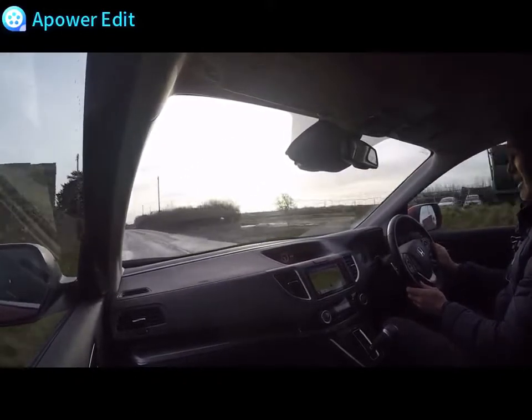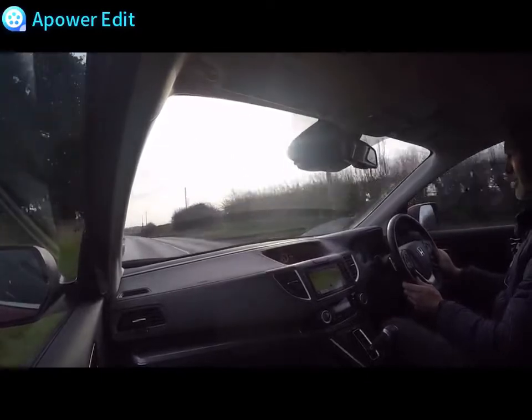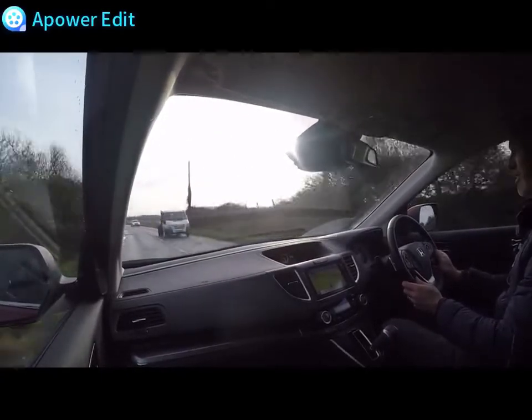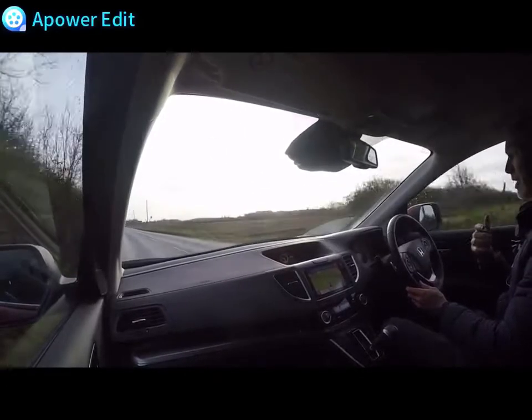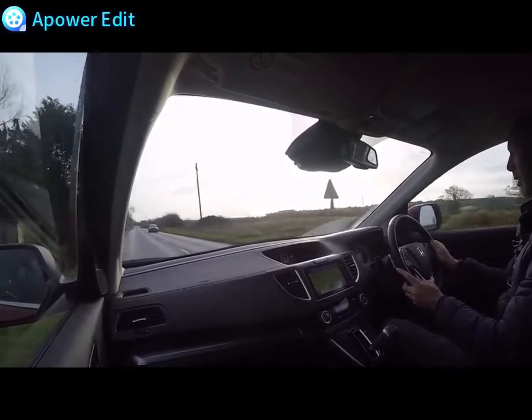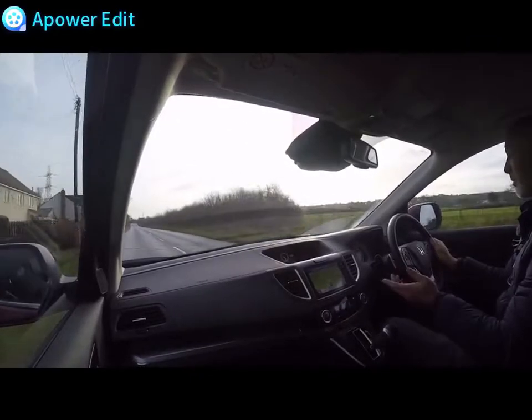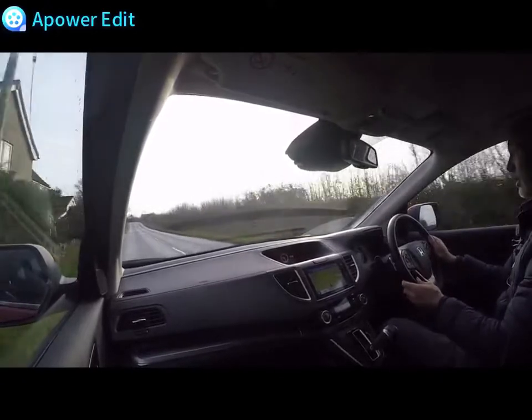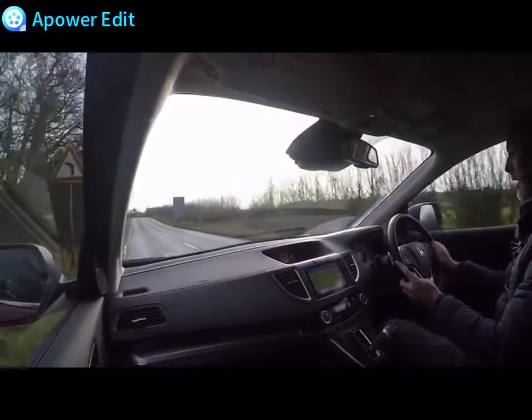But it's the way it drives. It's just such a smooth, sweet engine through the entirety of its rev range, and it's got real guts to the engine as well. It's not all about top-end power. It does have plenty of oomph to it, and for the size of the car it is, especially on longer runs, it's an economical engine as well.